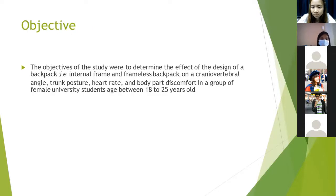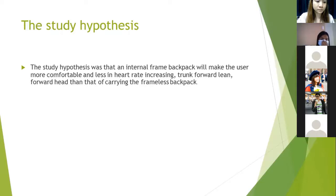So the objective of this study was to determine the effect of backpack design, that is internal frame and frameless backpack, on craniovertebral angle, trunk posture, heart rate, and body part discomfort in a group of female university students aged between 18 and 25 years old. The hypothesis was that an internal frame backpack will make the user more comfortable, with lower heart rate, and less trunk forward lean and forward head than carrying the frameless backpack.